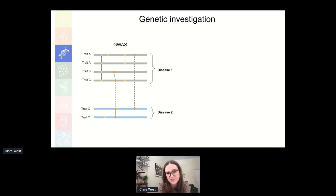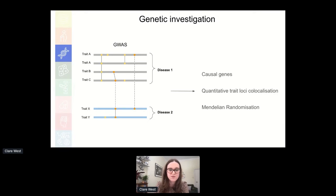Once we've identified these genetic associations that are shared between diseases, we look at what the causal genes might be behind these associations. We want to know, do they co-localize with a quantitative trait? So do they have an effect on the abundance of a protein or expression of a gene? This is linking it back to the biology. When we have that, we can also go one step further and perform Mendelian randomization, which can give us an idea of whether that change in the abundance of the protein or the gene might be causal for the disease. And is that effect the same for both diseases? So does an increase or decrease in the protein have the same effect on both diseases? If we can identify those genetic associations that have an effect on a protein target, and that might be causal for both diseases, then we have quite strong genetic evidence that this could be a potential therapeutic opportunity.